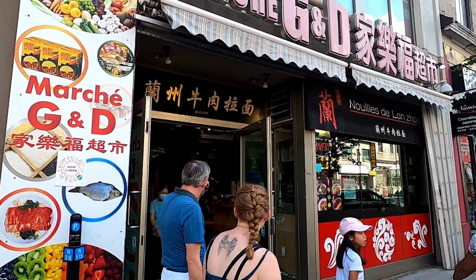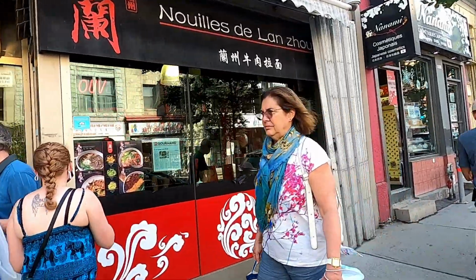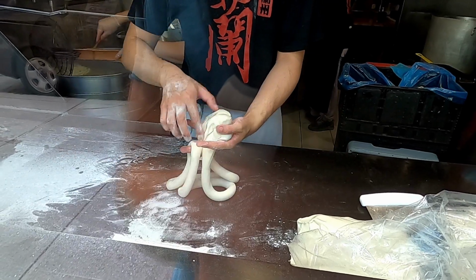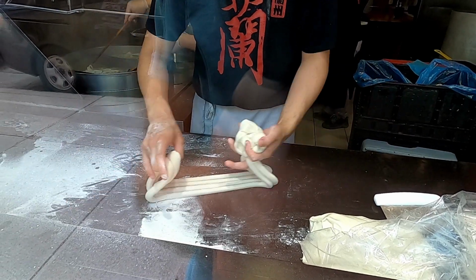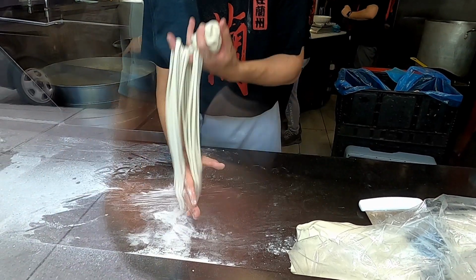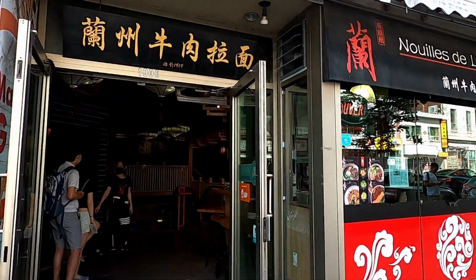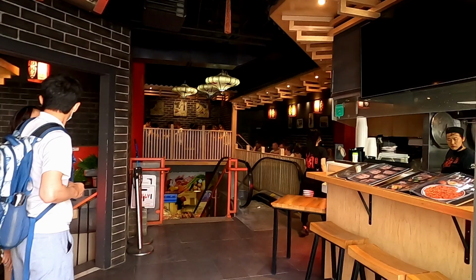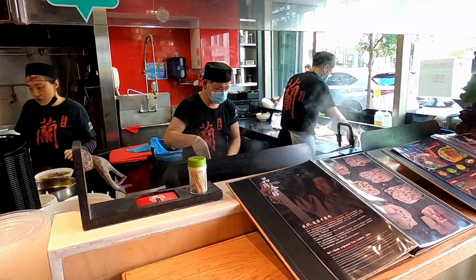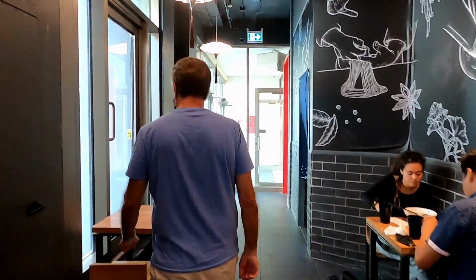Another amazing spot, just over on Saint Laurent Boulevard, is Nouilles de Zhou. It's a Chinese noodle shop that makes fresh, authentic, hand-pulled noodles. You can even watch them make the noodles to order in the front window, so you know that they're fresh. We made our way inside the restaurant. Down the escalator, there's actually a market that we sometimes go to, but we're here to have some freshly made noodles. We walked over to our seats, sat down, and ordered.